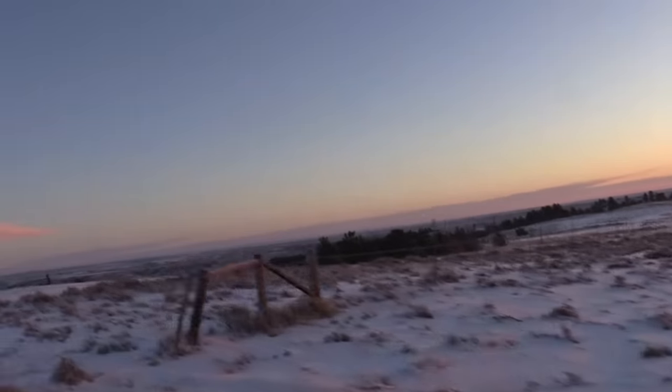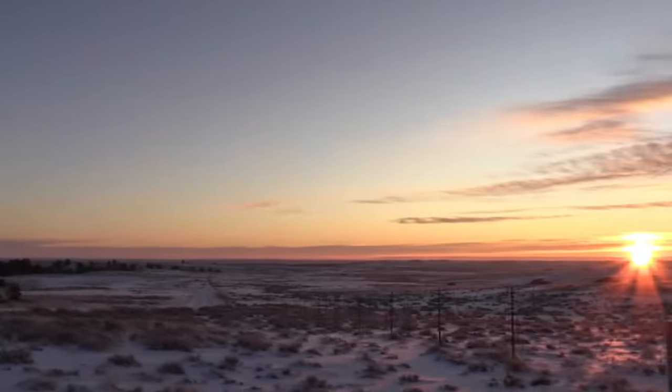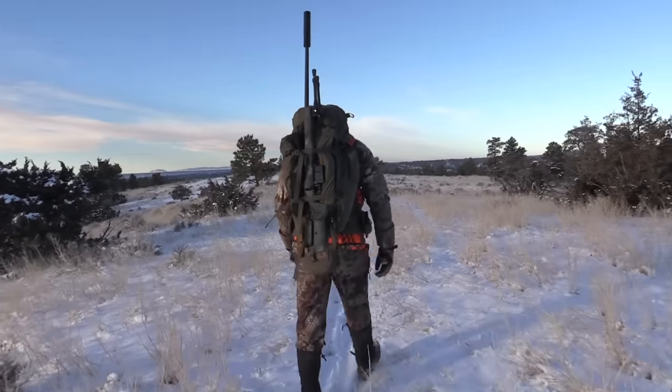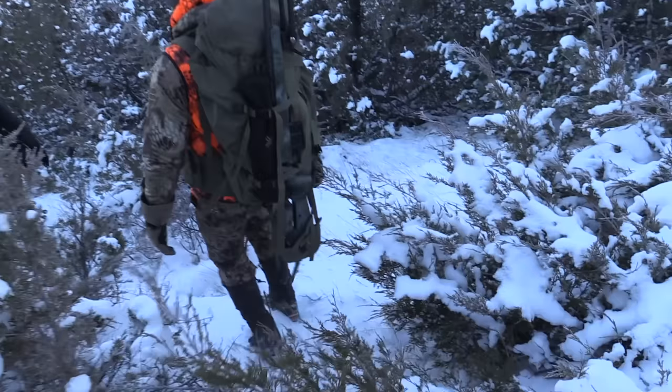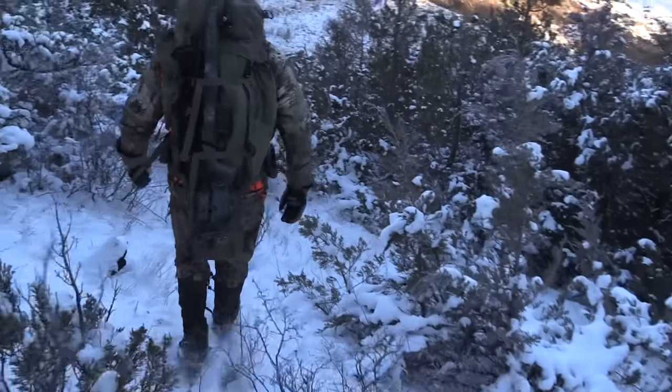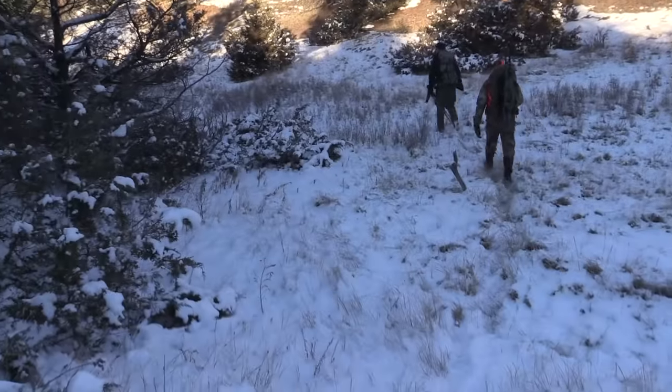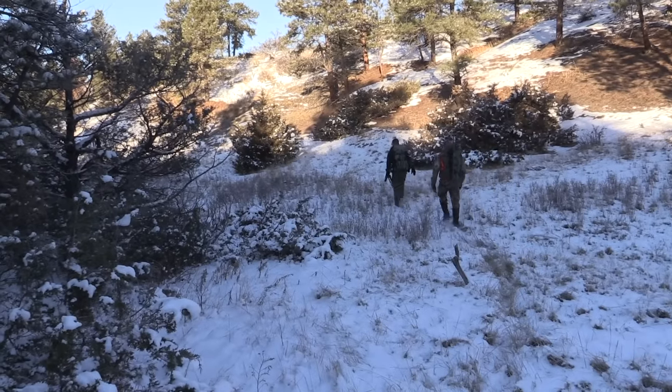Late season has its own set of challenges. However, on the flip side, it's got its own perks. Some of the challenges can come in the form of below freezing temps, crunchy snow, and a lot of competition in the form of other hunters. But on the flip side, the perks can be big bucks coming out of hiding.